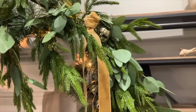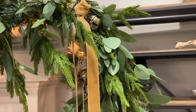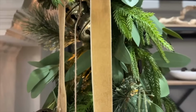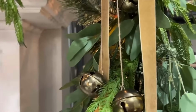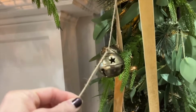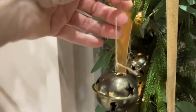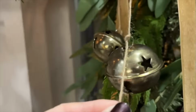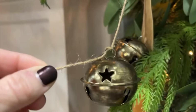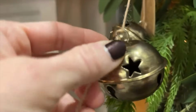All right, here's the final touch on the garland. I just tied this ribbon. It's actually the same ribbon that I used on the front porch. It just has a really pretty velvet texture. And then these are the bells that I used the rub and buff on. I just tied here at the end, and then as I came up, I just kind of wound it inside there. I didn't tie a knot, but as you can see, I just kind of threaded it through.